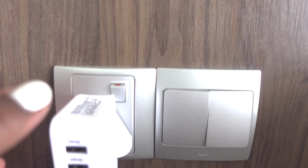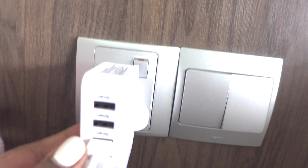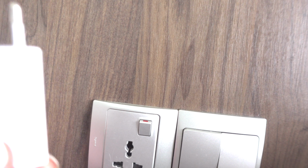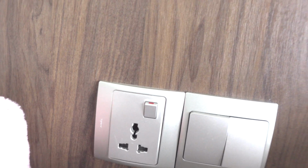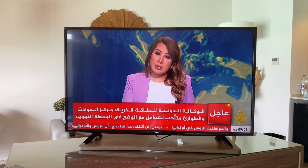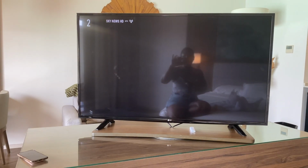I also forgot to tell you that for this socket, I brought a UK socket with me because this is the most stable with 4 USBs, but you can also use this one. See? And any other one. It will fit anything. I know not a lot of people watch TV while they're in paradise, but if you want to watch TV, these are the channels that you get. I'm going to go through all of them. You have to watch in the corner there to see the name of the channel.